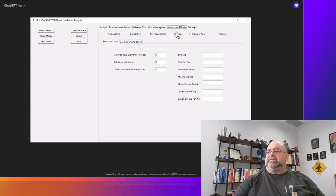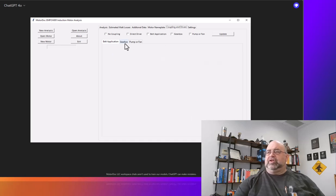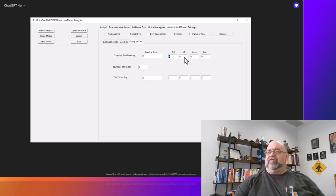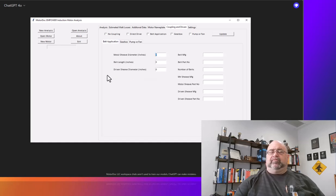Coupling and driven equipment. This includes a belted application, gearbox application, its teeth and each bearing, and then pump or fan. Now, here's what we did. Part of the feature I wanted to make sure of, an update by the way, will run this analysis based upon the findings back here. So if I'm on a VFD or I'm operating in a 50 hertz versus 60 hertz environment, all that is taken into account and passed to this one.